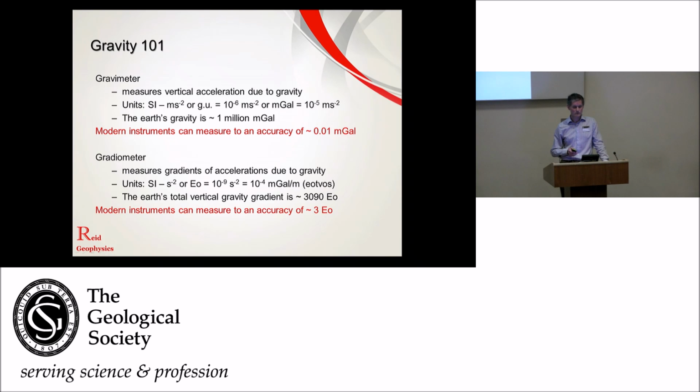And again, we've got some terminology. The SI unit, because it's a gradient of acceleration, so you drop the meters, you just end up with the per second squared. And typically we talk about Eotvos being a measure of that gradient of acceleration. The Earth's total vertical gravity gradient is around 3,090 of those Eotvos units. And again, modern instruments can measure about 3, so 1 in 1,000th. And getting this kind of thing right is difficult.